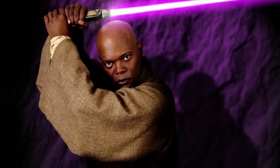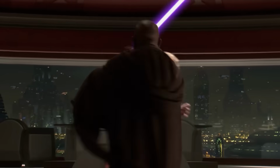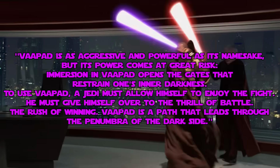Even Windu himself was wary of allowing others to study Vaapad outside of his own Padawans, like Depa Billaba. The Revenge of the Sith novelization describes Vaapad as, quote, "Vaapad is as aggressive and powerful as its namesake, but its power comes at great risk.